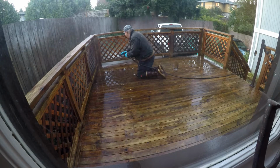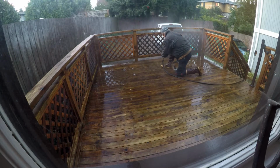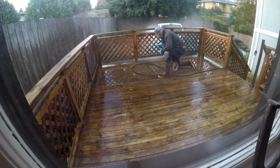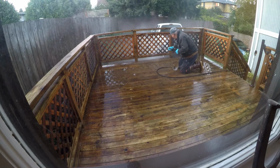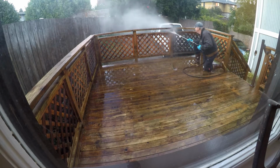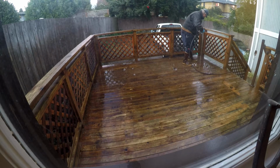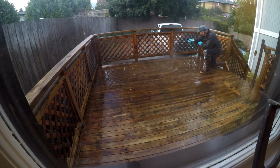So you see me moving along there. If you watch closely and look at those lattices, you can actually see as I am going across there how the wood is going from black to an orange color, and so the pressure washer is doing a very good job of getting the deck wood to look nicer, and especially on the railings, not so much on the deck surface itself. So you see how when you look at that, you can see the railing is becoming more orange than it is black. So I'm pretty happy with the way that is turning out.